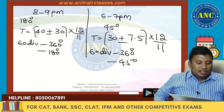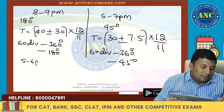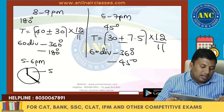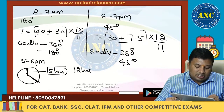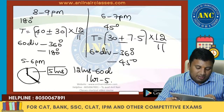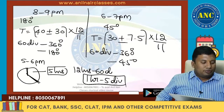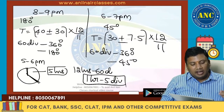Very, very easy. Suppose it is 5 to 6 p.m. The hour hand has travelled from 12 to 5, for 5 hours. 12 hours is 60 divisions, so 1 hour is nothing but 5 divisions. 5 into 5 is nothing but 25. I hope the idea is clear.